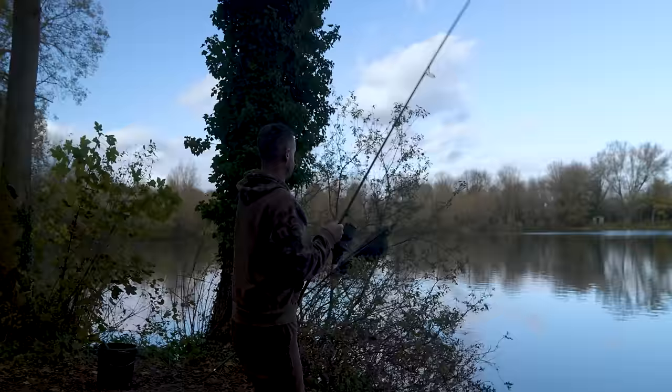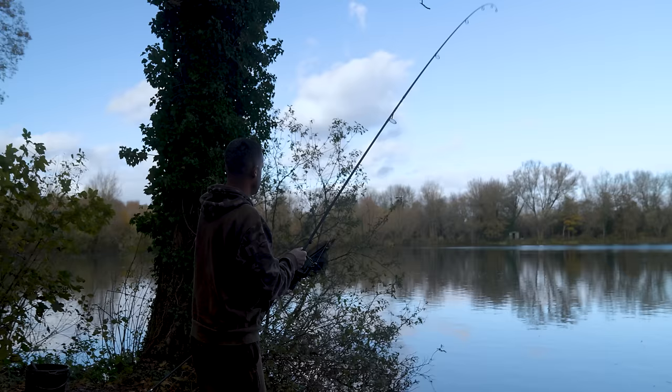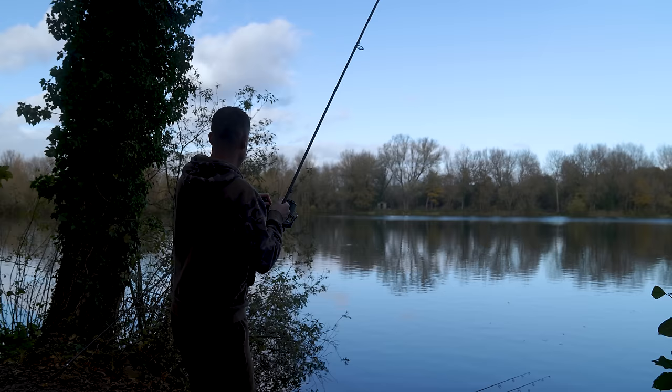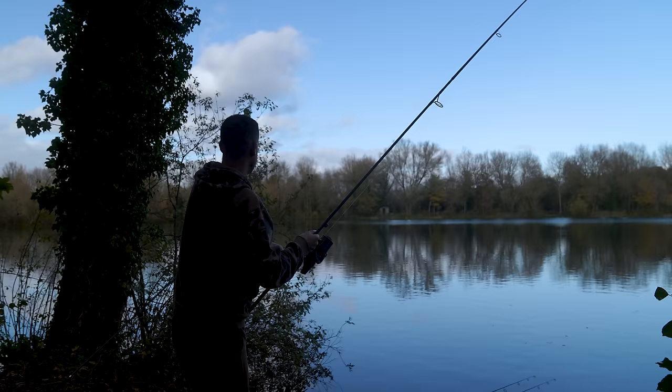Well, here we go. Left-hander has busted off. It's taken a little bit longer than what the bites were coming yesterday for some reason or other, but the good thing is he's going left of the swim, because I have been worried about this tree since it went in last night. Everything's gone right. So I'm sort of pulling to the right, which normally keeps a fish to the left. So I'm hoping he stays on the line that he's on at the minute.